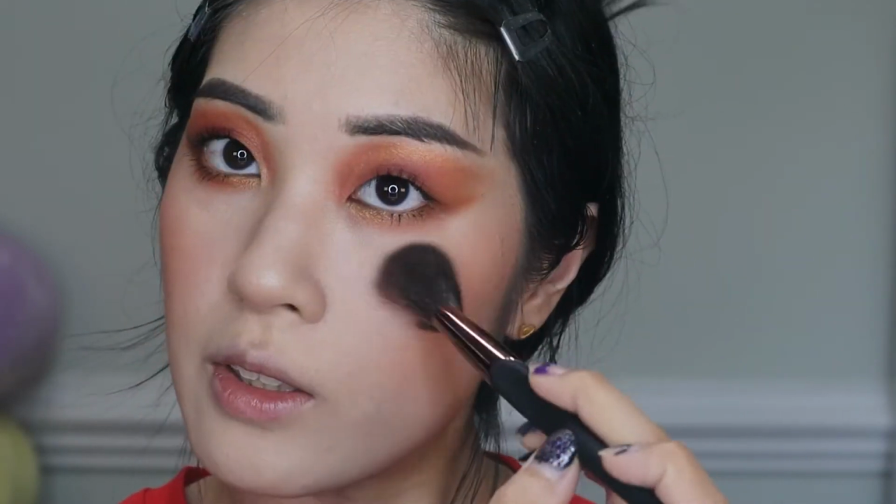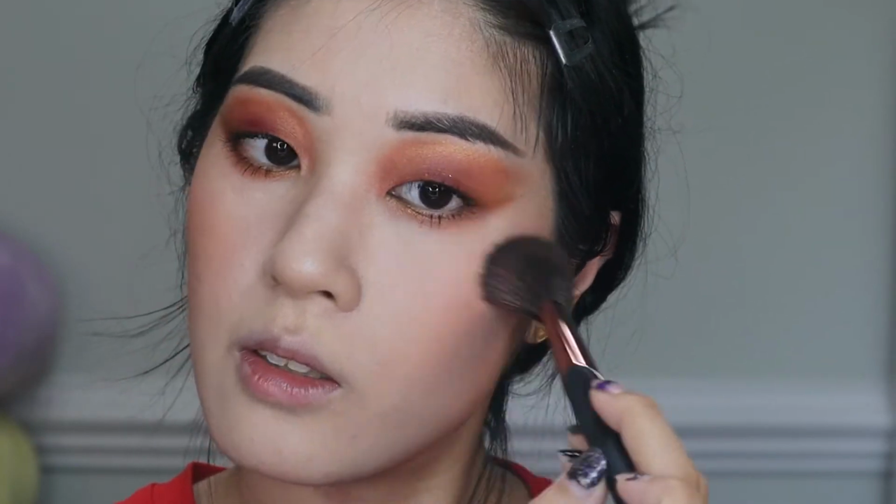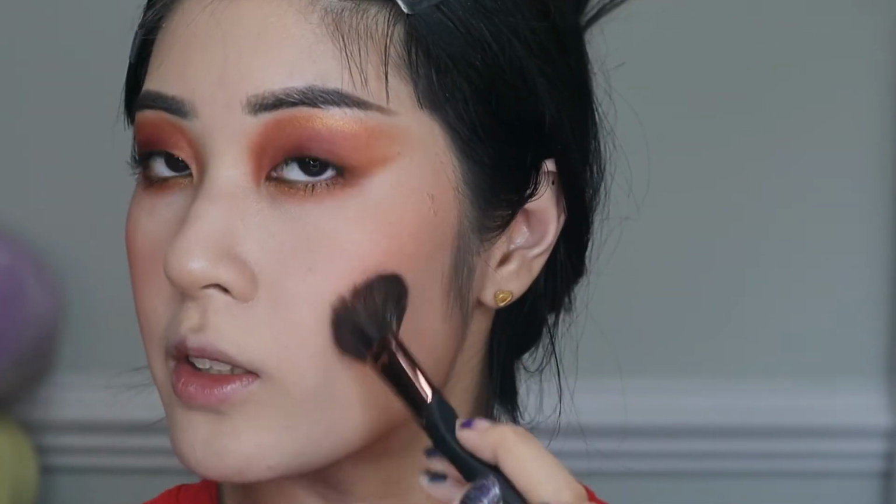I find the pigmentation to be great. I definitely like that it's less pigmented since it is loose, so I think this is really good. And you can see that it just diffuses with no effort onto my cheeks. And you can see the glow that's left behind. Alright, so that is the loose blush, and it looks really pretty. And that is it for this cheek swatch.